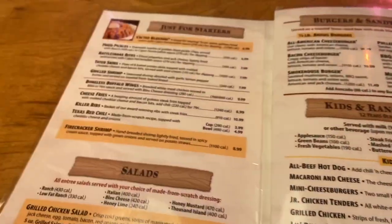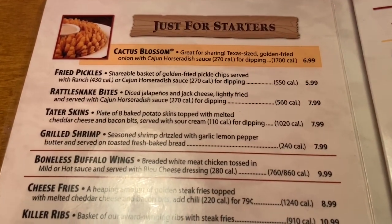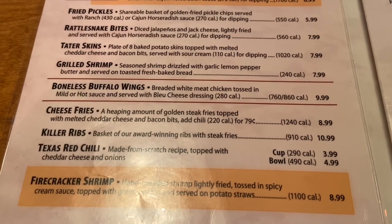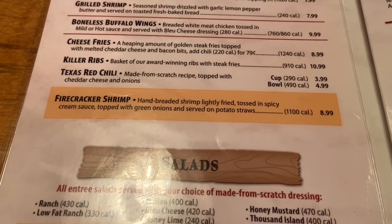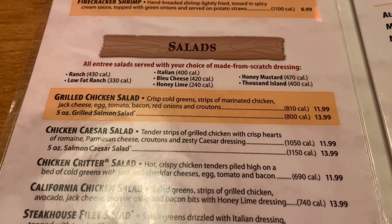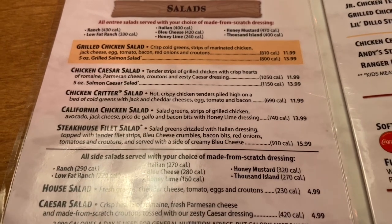All right, guys, so we're inside the steakhouse right now. We had a seat right away, okay? This is their menu right here. So this section right here is for starters. They got the fried pickles, the rattlesnake bites, buffalo wings. They also got the firecracker shrimps. And then we go down here, we get the salad, grilled chicken salad, chicken Caesar salad. They got a bunch of salad here.